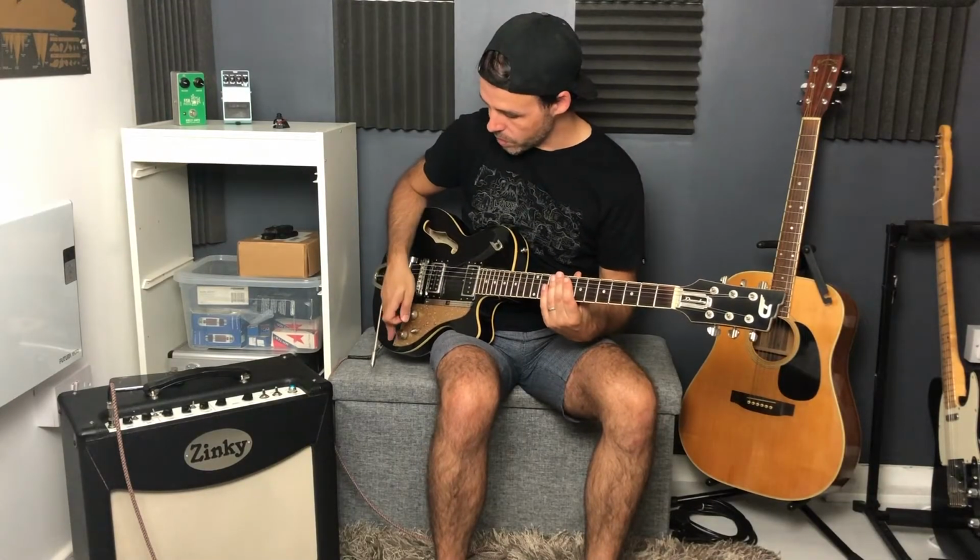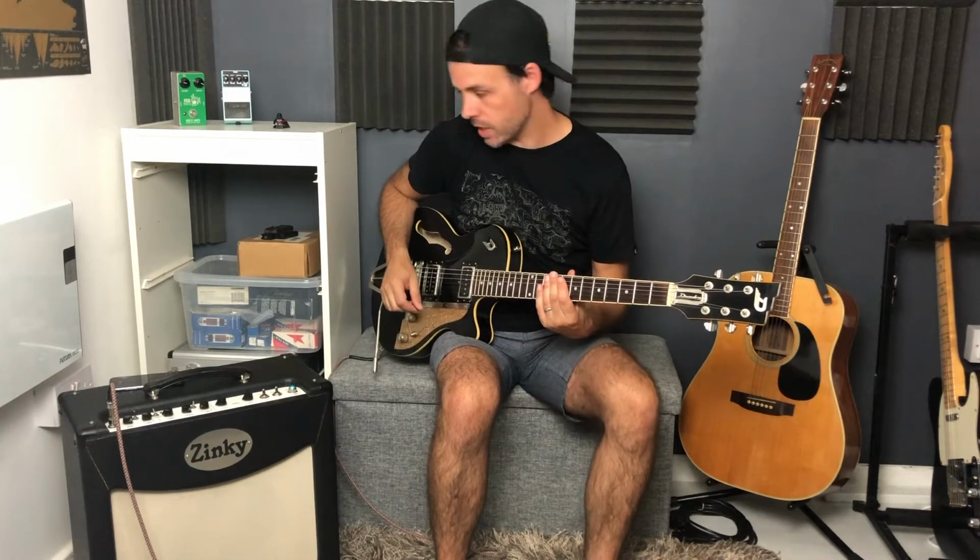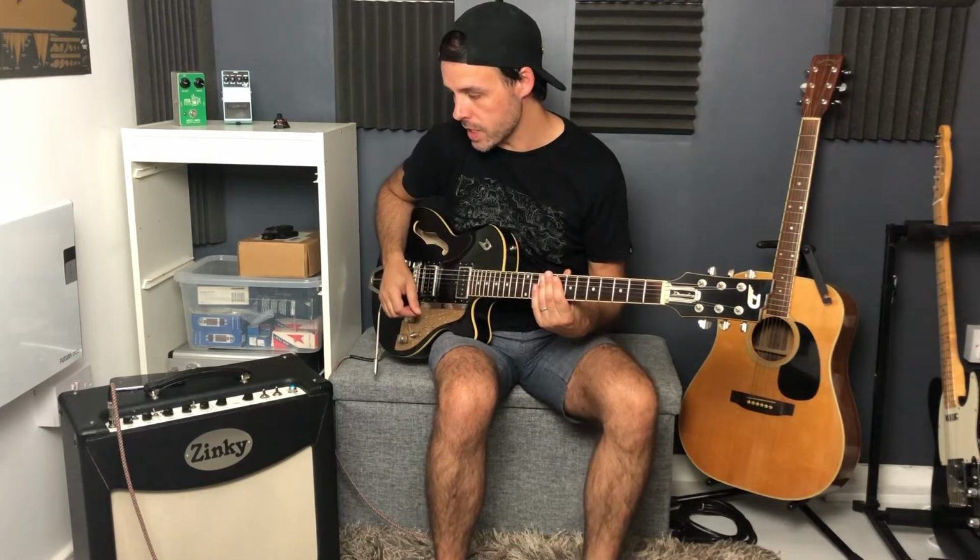Let's give it a go. So I'm playing through a Duesenberg Star Player TV with the volume and tone controls all the way up on the bridge position. Global volume on the Blue Velvet is about the 30% mark, so pretty high. It's cooking in here, nice and loud. Let's hear it.